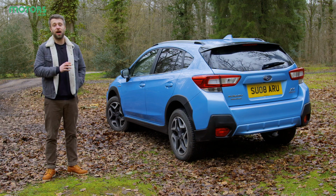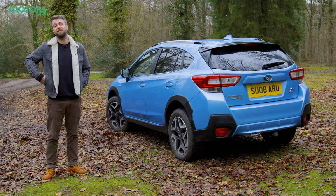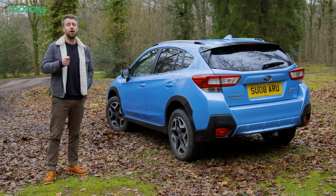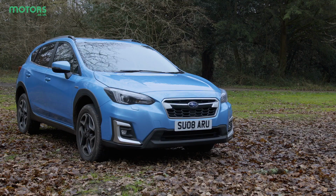The Subaru XV was an appealing prospect in the first place. It's chunky to look at, it's quite good off-road too, and it's relatively spacious inside. Now this hybrid version does broaden its appeal, and that means that people who did want an electrified Subaru now have an option. However, if you are looking for this type of car and cost is an issue, then we'd be more inclined to go for a standard two-wheel drive petrol version rather than this heavier and slightly less economical hybrid version.